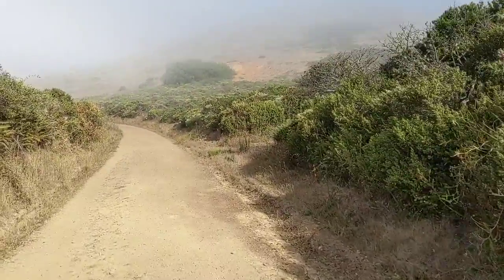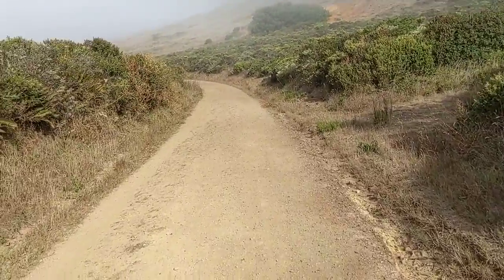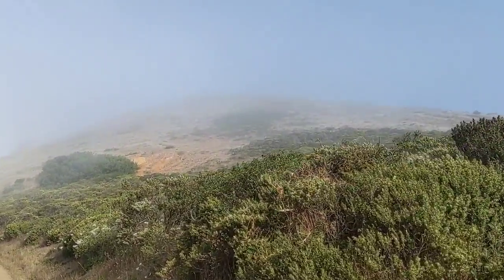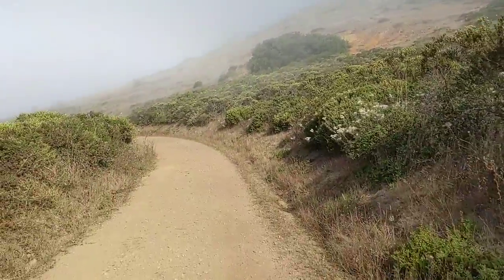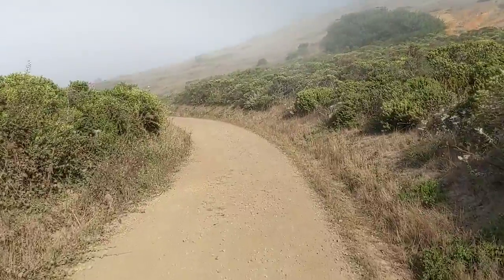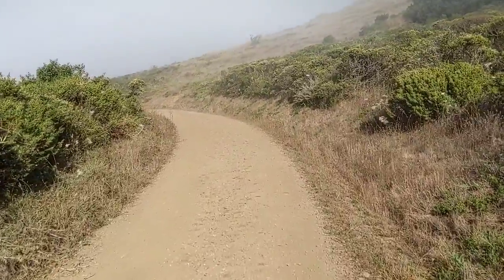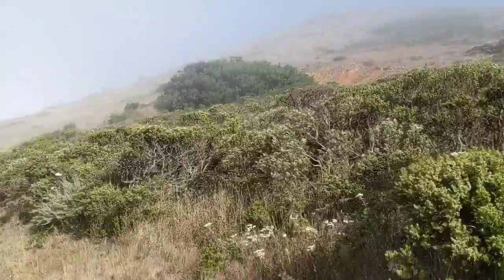So lots of birds around here. We're a better sign than in Redwood Regional Park from last week, which was almost devoid of bird life until the very end. Oh, here we go. Here's the fog. Lots of people jogging too, in the opposite direction. So, very populated, or very traveled trail by the locals.